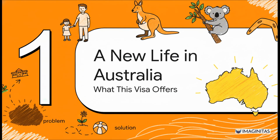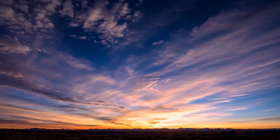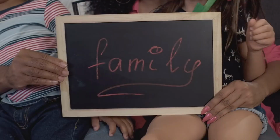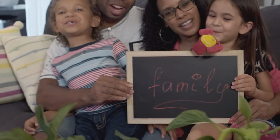Okay, so now we know what it is, but let's look at the incredible difference this visa actually makes in a child's life. We're going to shift from the why to the what a new beginning in Australia really looks like. And this right here is probably the most important thing you need to know. This visa is not a short-term fix. It's not a temporary arrangement. It grants the child the right to stay in Australia permanently. That means real, genuine stability and the security to build a brand new life with their family.